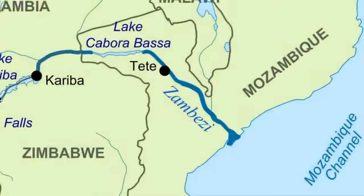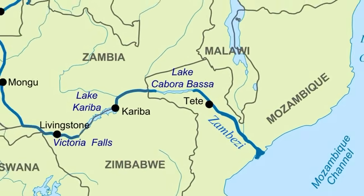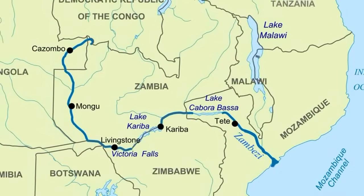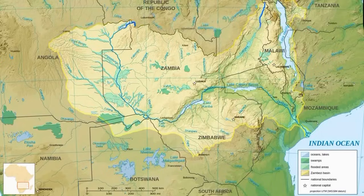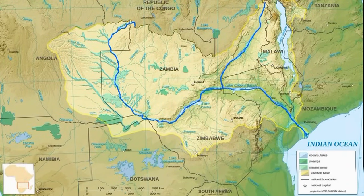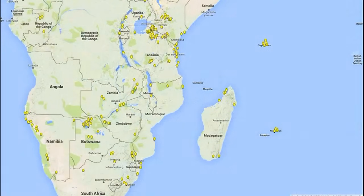The Zambezi River is an important geological feature. The Zambezi originates in the Congo in the northwest of this map, and it flows into Mozambique and into the Indian Ocean. The Luangwa is an important tributary, and it comes down from the north, basically along the Mozambique border.